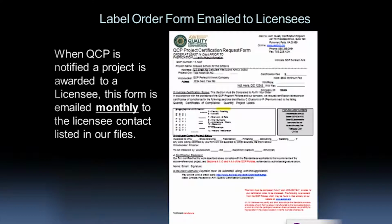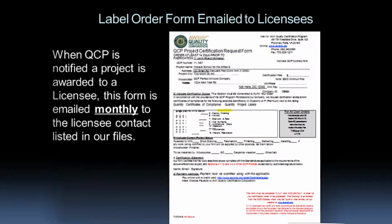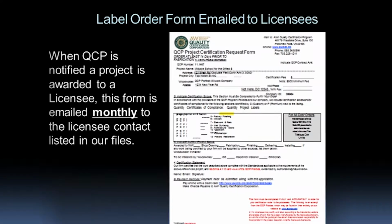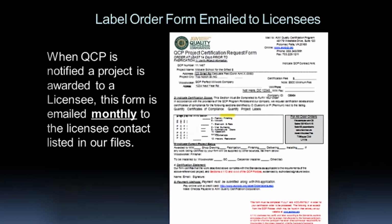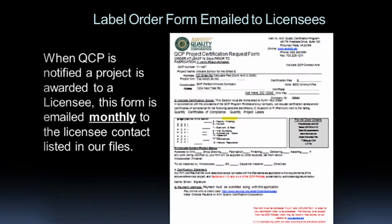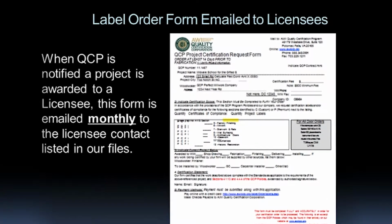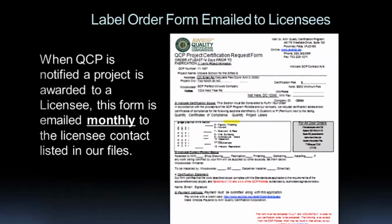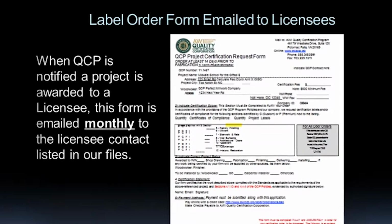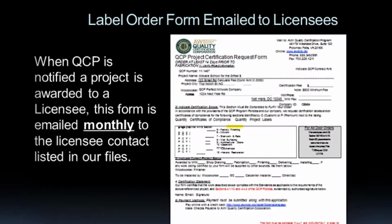This is a label order form that we mail to licensees. I just want to point out here that QCP does attempt to help you to remember to order the labels. If we are informed the licensee has been awarded the project, we send this certification request order form, which is the same thing as a label order, as an attachment to an email to the person that is listed in our files as the contact for the firm. This form is sent out monthly until the fees are paid.